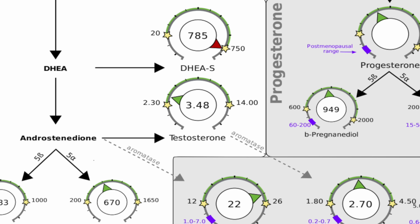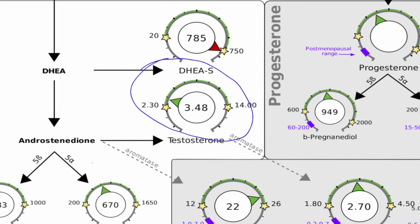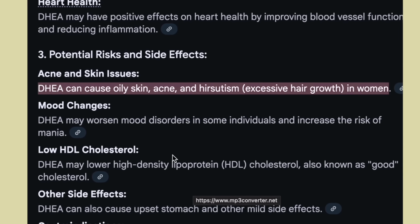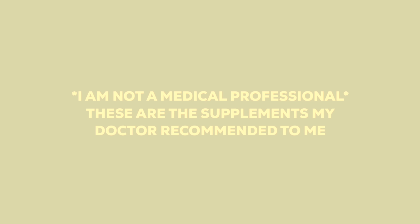My DHEA levels were high, my testosterone was low, and DHEA helps produce other hormones, including testosterone and estrogen, and it's found in the adrenal gland. And since my DHEA was high, it was causing me to have oily skin, acne, and no wonder I was getting a beard. And disclaimer, I am not a medical professional, but my functional medicine doctor recommended these supplements to help me balance out my hormones, and I'm just recommending them to y'all.